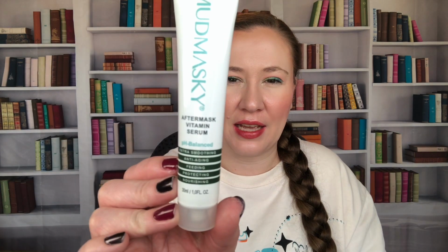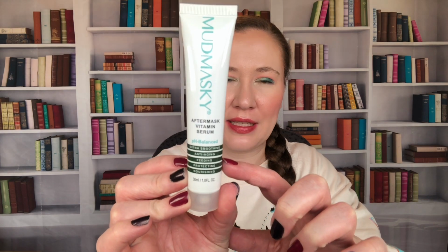This is technically a serum, and I have about this much left. This is the Mud Masky After Mask Vitamin Serum. I never remember to use this one. This one actually never made it out of this little container that I had it stored in, so I'm going to make more of a point of using this, especially this month of February and April, trying to use it up, because May and March I'm going to do masking challenges. That's, fingers crossed, what I'm going to do. And I'm going to try to use a whole bunch of sheet masks. We'll see how that goes.